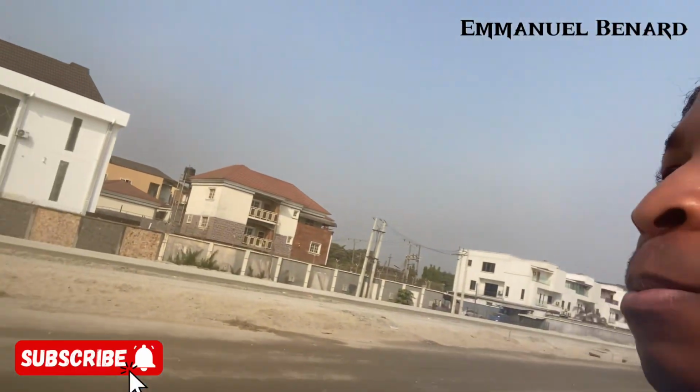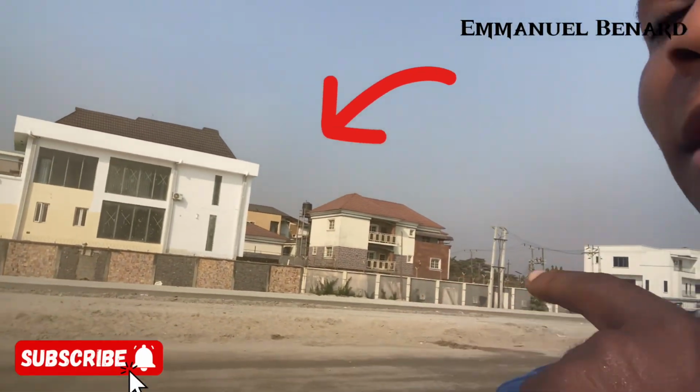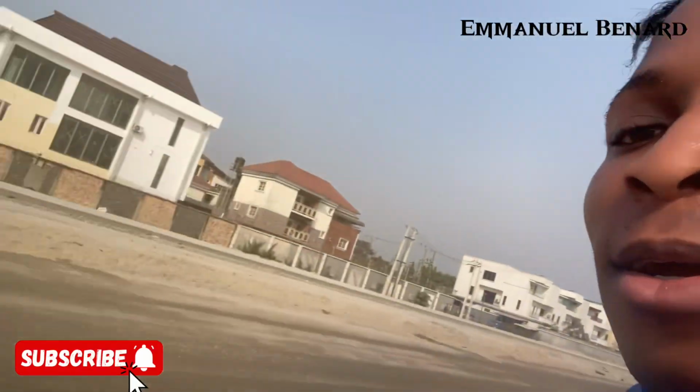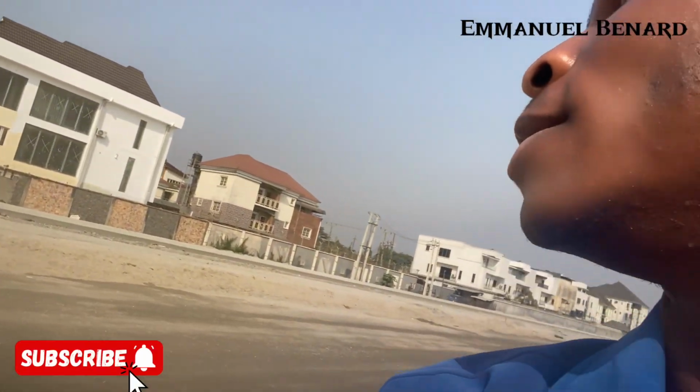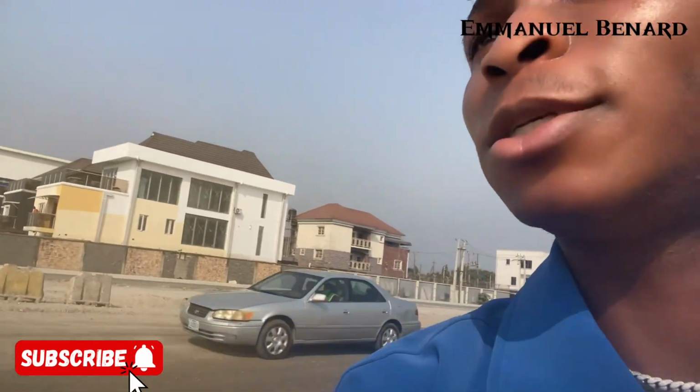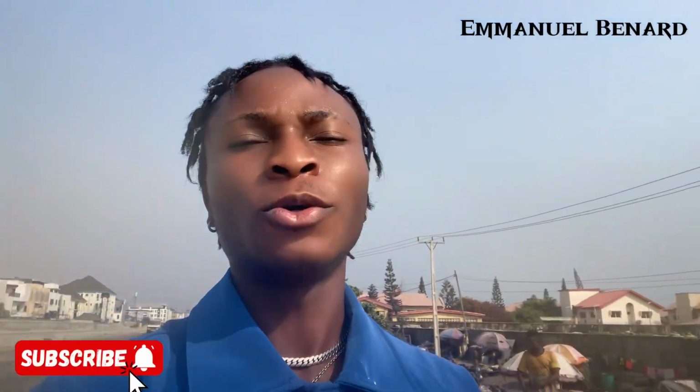This is the coastal road, and this is how it looks currently. As you can see, behind that building you're seeing there is Maven Studio, which is very popular. That's Don Jazzy, Rema, Arista. That's their studio. It's actually in the estate, but the building came very close to the coastal road. Luckily, it wasn't harmed, it wasn't demolished. So this is how it currently looks.